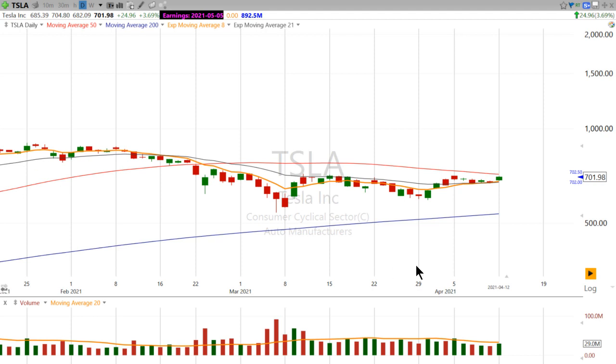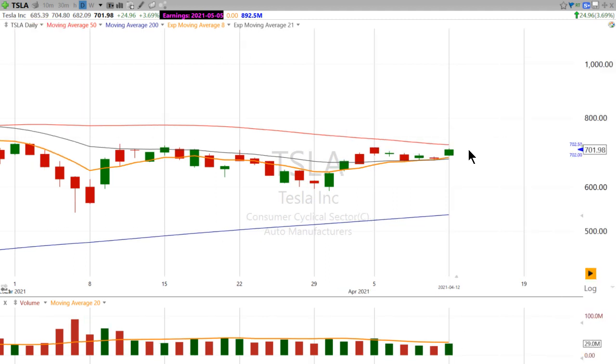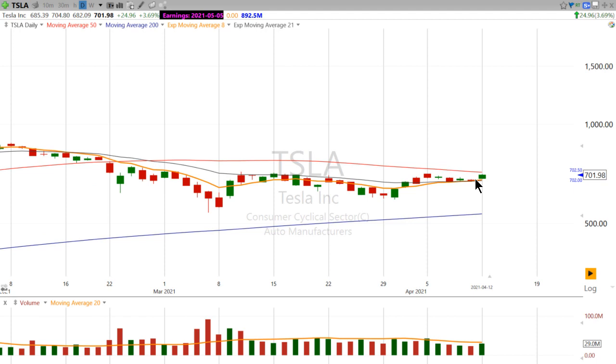So here, technically, we can see Tesla is below its 50-day moving average, but has some pretty nice and tight price action the last couple of days. We just kind of came out of this downward sloping trend line today and did it on pretty decent volume. And so with that, we are just kind of hovering right under its 50-day moving average.